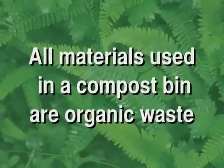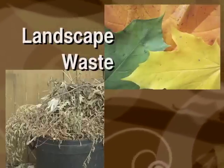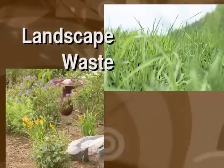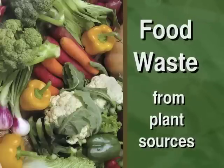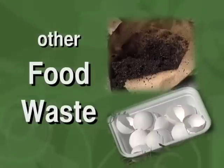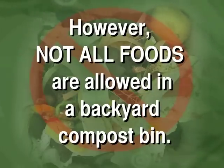All materials used in a compost bin are organic waste. Organic waste is comprised of two main categories. The first is landscape waste, such as grass clippings, leaves, plant and flower trimmings, and small branches. The second is food waste from plant sources, such as fruits and vegetables. Other food waste, such as coffee and tea grounds, eggshells, and breads, are also permitted. However, not all foods are allowed in a backyard compost bin.